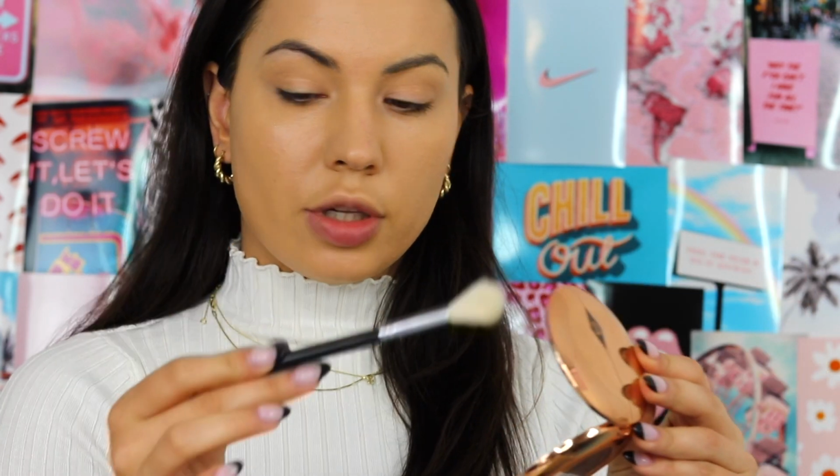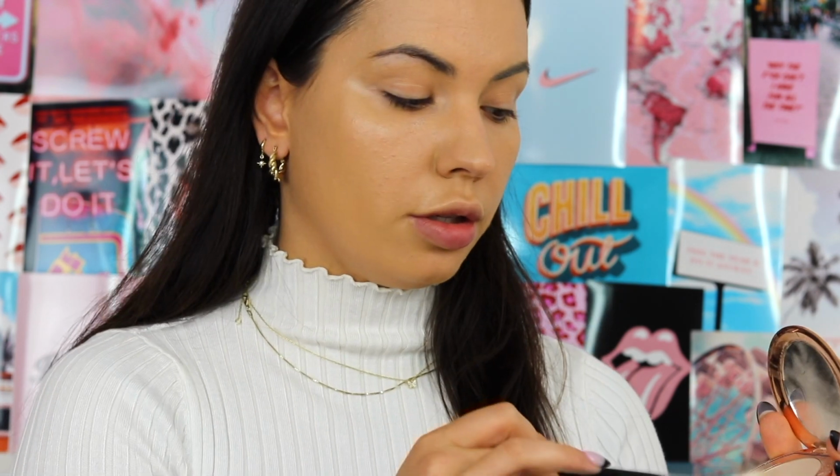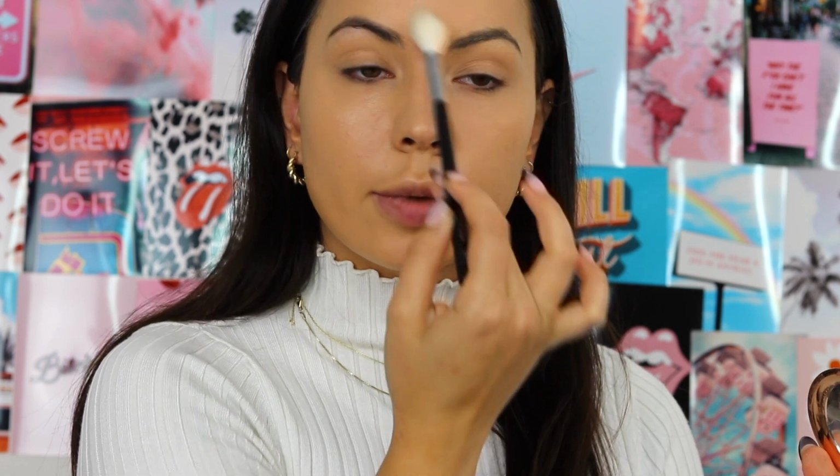I'm gonna take a smaller brush. This is from Morphe. This is the M510. And you guys can see when I put my brush in how much comes off. So try to be a little bit delicate. This is how you're gonna waste product if you're constantly swirling your brush in there. And you want to savor this for as long as you can. I'm going to take my Morphe brush and I'm just going to lightly go underneath my eye and in places where I want things to just look a little bit lighter.